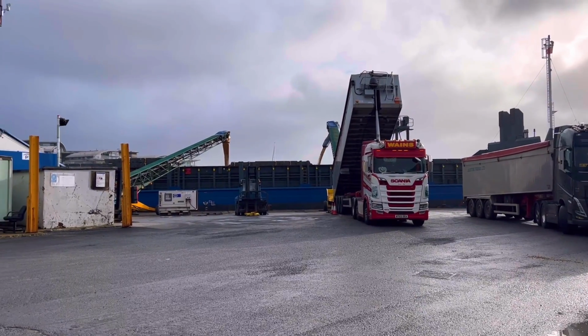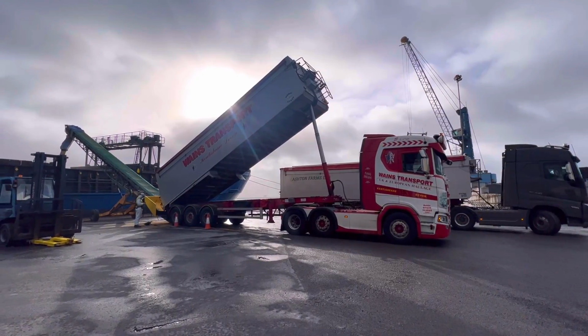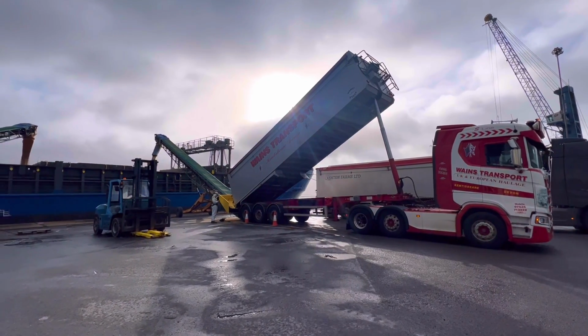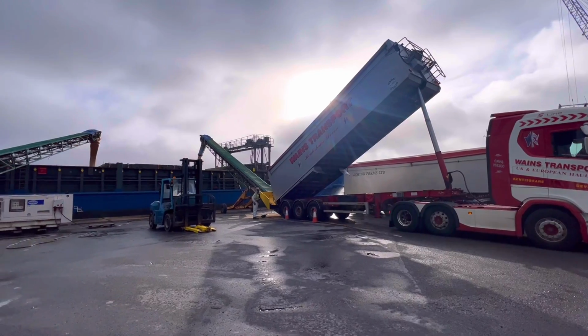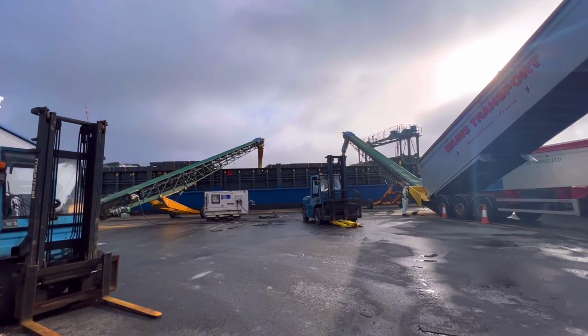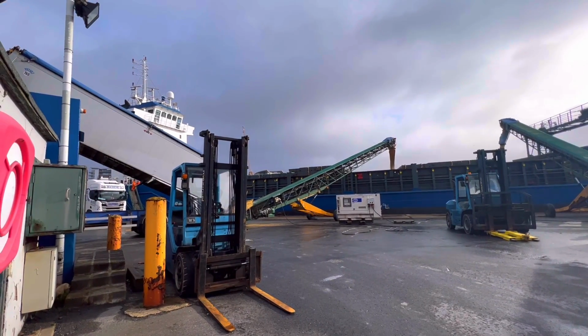The next day, the weather had improved and it had stopped raining, even though it was still quite windy. They got through the big queue quite quickly and I managed to tip by about 9 o'clock, and as you can see, it's on big conveyor belts rather than the big grab cranes that I've shown you before. This does take a little longer than a tailboard tip, but it still only takes around 15 minutes.